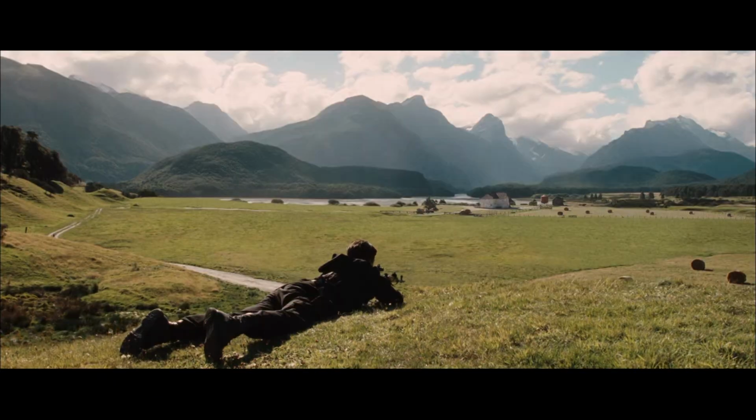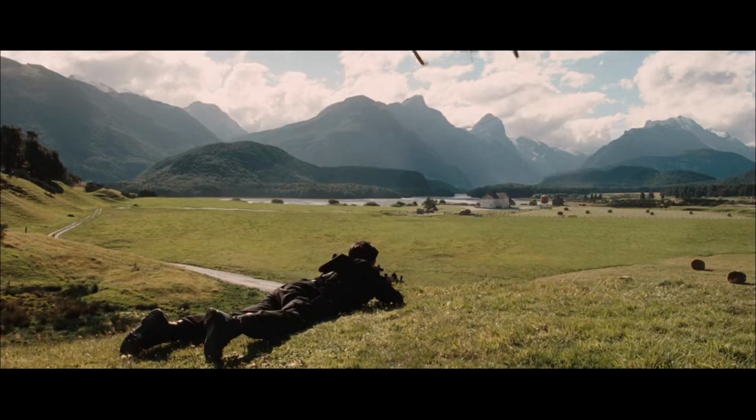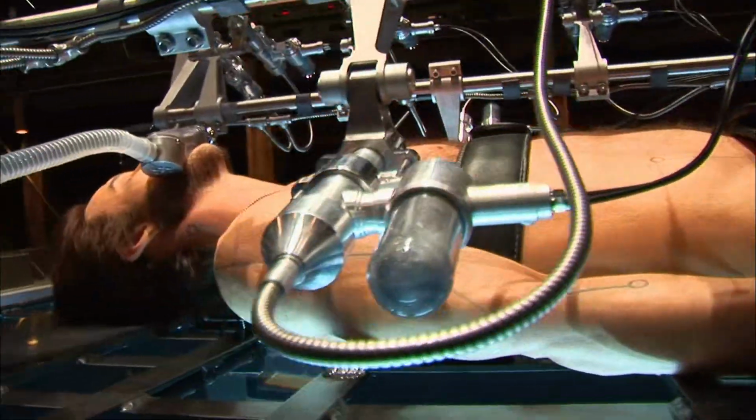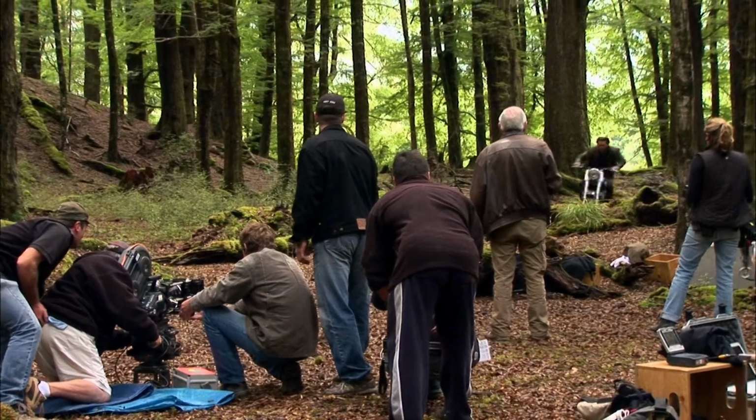Weapon X is in the barn. Blow him to bits. Let's see if he can survive that. The helicopter chase, which is kind of unbelievable. After he's gotten his adamantium, he escapes, but Stryker tracks him down, and there becomes a chase.